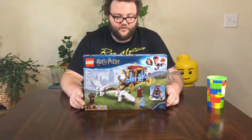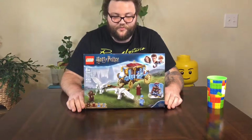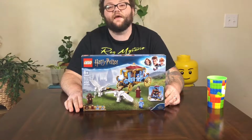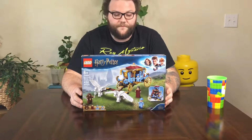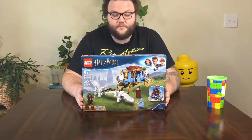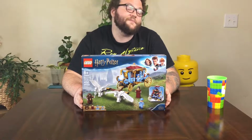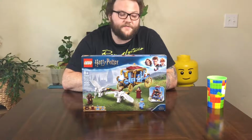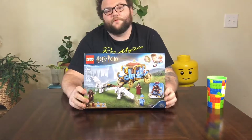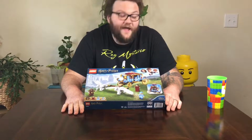This theme is so cool, and I am so excited that they started to do some new sets of this. I wasn't collecting when the original sets came out, and so to finally be able to pick these up and collect them, I'm so excited because all of the original line of Harry Potter sets are super duper expensive secondhand. So yeah, I am pumped on this.